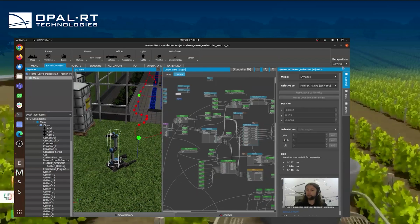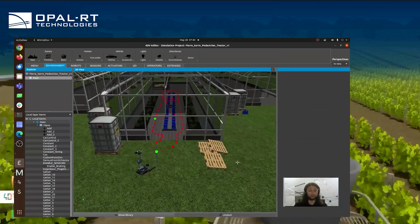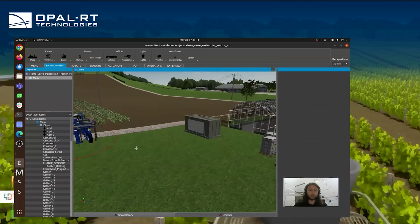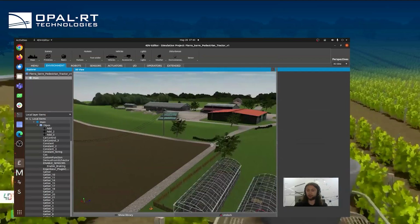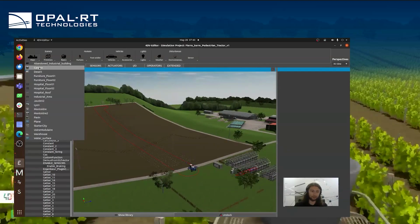But now let's talk more of what's available out of the box in the 4DV editor. So first thing first is the environment. Right now we have a farming environment. Out of the box we have a few maps. We have canyon, desert, some more sandy environments. We have indoor environments, as well as urban environments like Lyon, a city in France. And this map is Montauldre 2, another city in France, which is a farming environment.